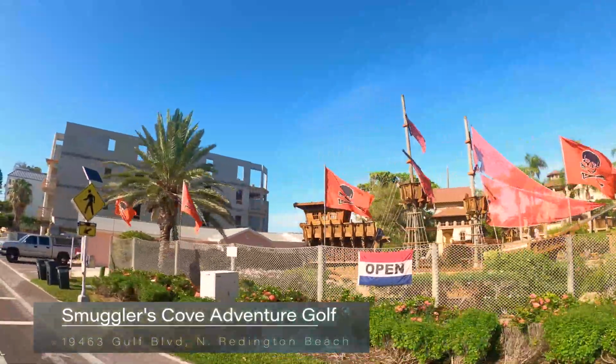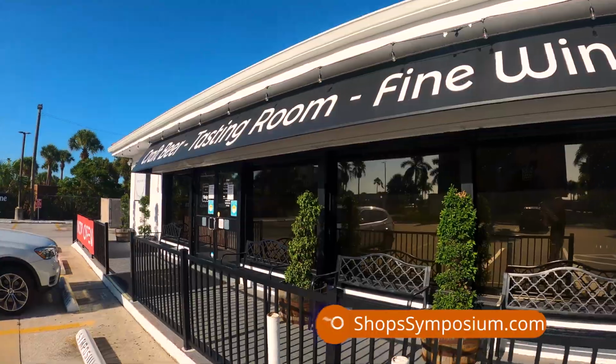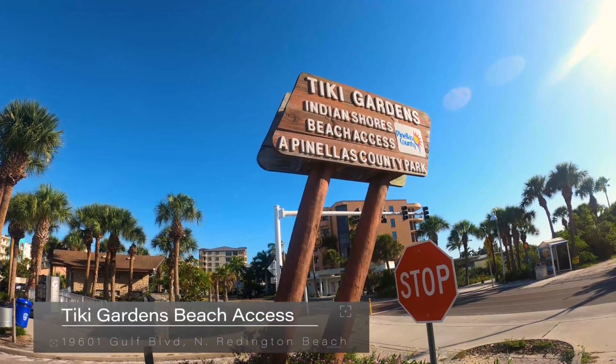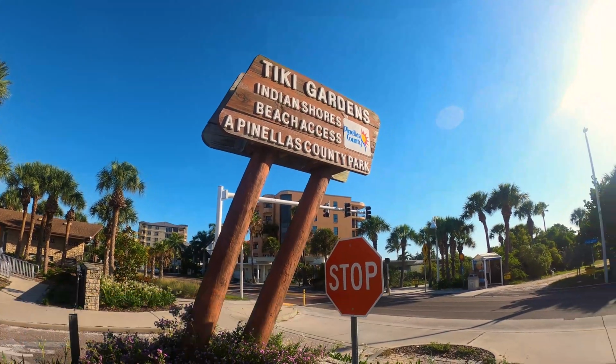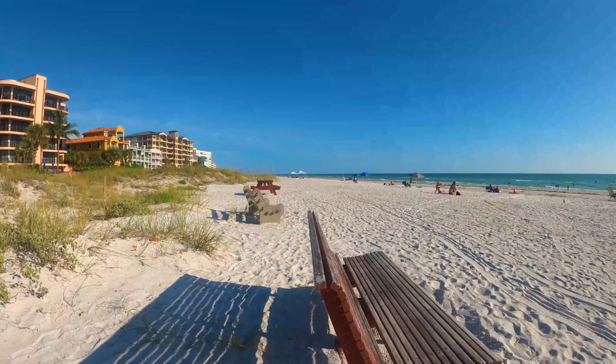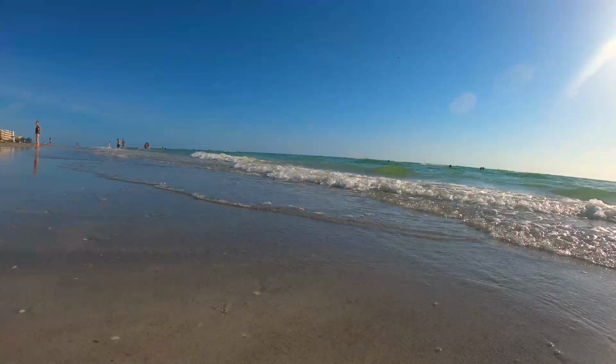Welcome to Florida. Try a craft beer and fine wine at the Symposium Tasting Room. The Tiki Gardens was a Polynesian theme park from 1964 to the 80s. I was like, where's the gardens? Only to realize there is no theme park here today. But it is a nice beach access point with picnic tables and benches to watch the Gulf sunsets.